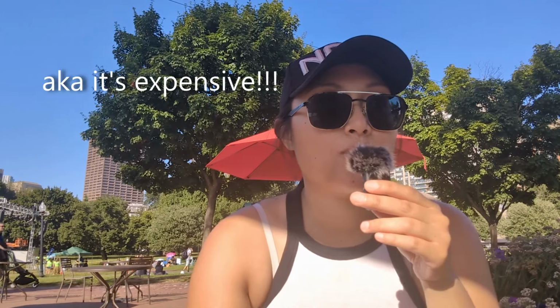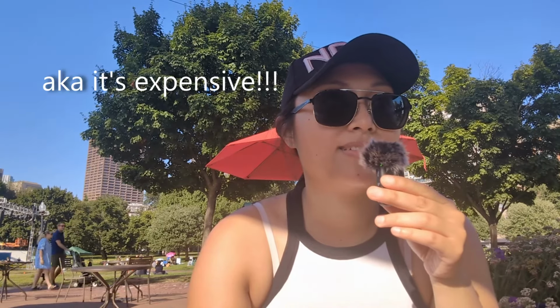The first thing to talk about is rent. Thanks to inflation, no matter where you are in the US, the most expensive thing that you're going to pay, no matter what your financial circumstances are, is rent. And I'm going to be upfront, Boston is very notorious for its rent prices, and because they are so expensive and it keeps going up.